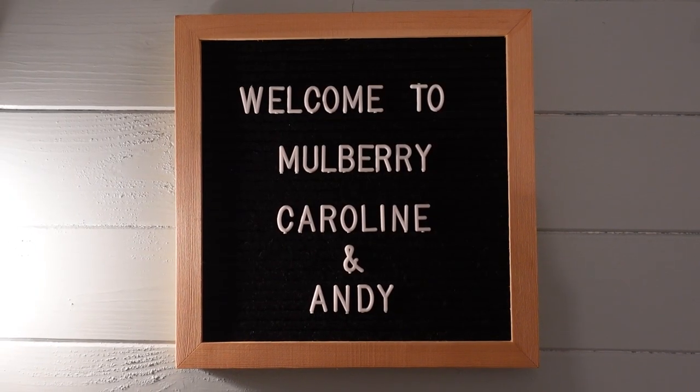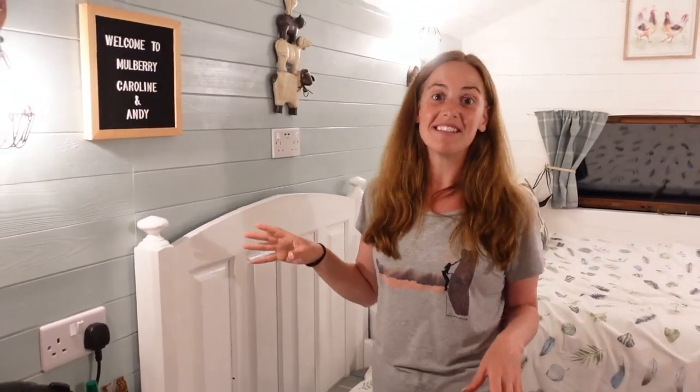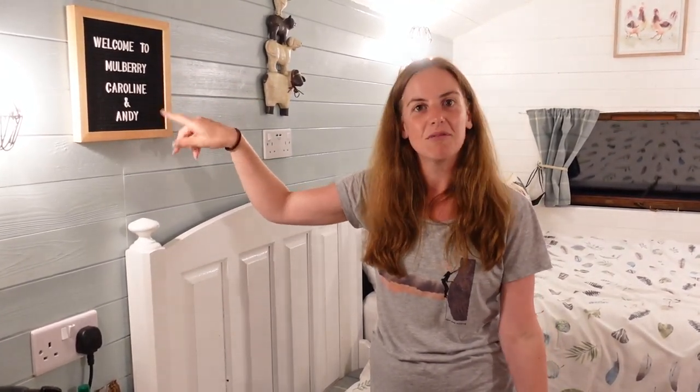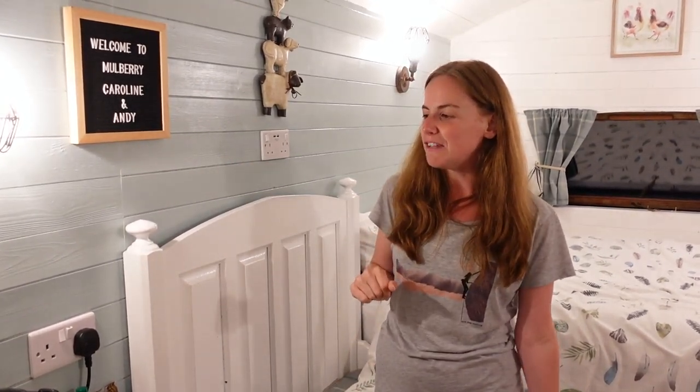So it's definitely got a very specific design theme to it, and it just runs throughout. One thing that I loved was this. So welcome to Mulberry, Caroline and Andy. The shepherd's hut that we're staying in was listed as the Mulberry Shepherd's Hut on Airbnb, so hence welcome to Mulberry. And I guess when new guests come, they take out the names and put in the new ones, but I thought that was a really lovely touch.